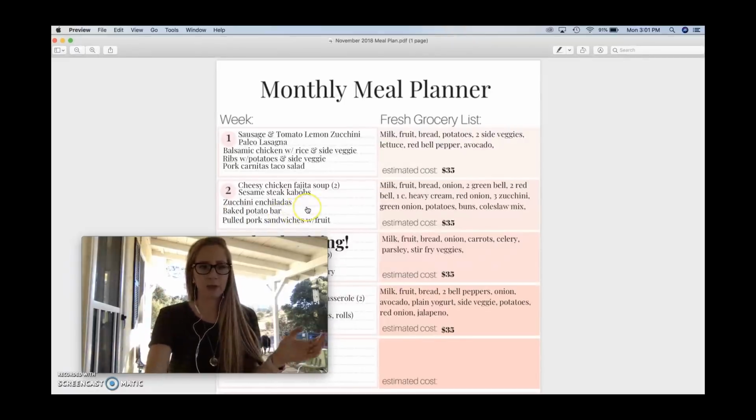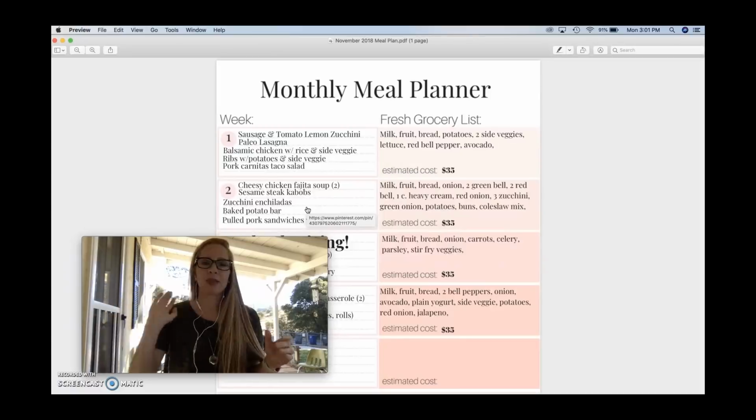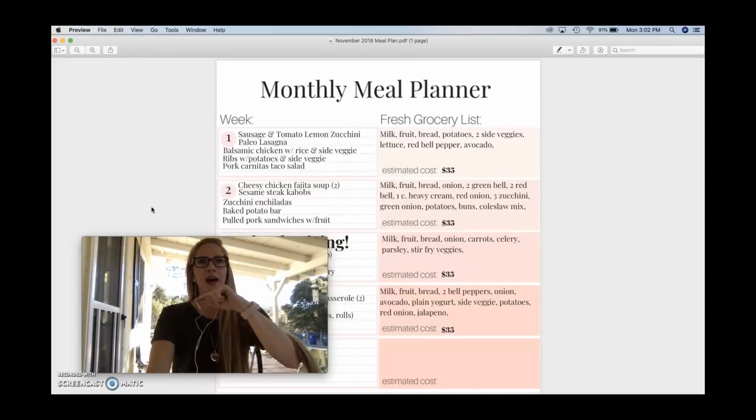We're going to do a baked potato bar. Love doing baked potato bars in the cold weather. It's something easy and something that everybody loves in our family because they can just add what they like and leave out what they don't like. Then we're using the leftover pulled pork that's already cooked, ready to go. That's in our freezer. You guys saw that. We're going to make pulled pork sliders.